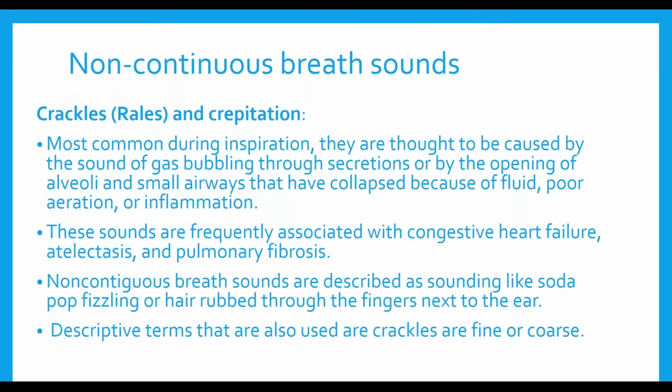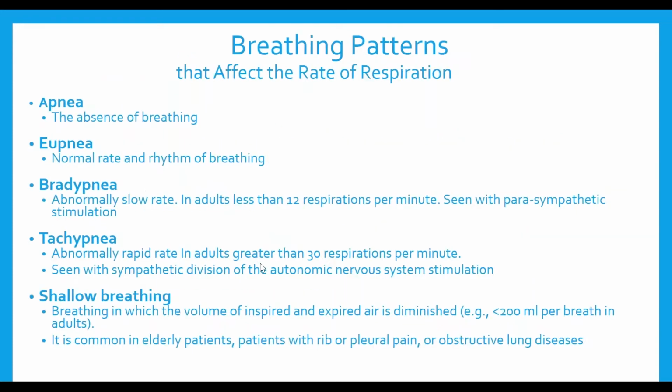Different breathing patterns. If they have a decrease in lung volume, you get shallow breathing. It can be rapid and shallow, or it can be slow and shallow. Tachypnea means rapid. Bradypnea means slow. Apnea means they're not breathing at all. And we went through these breathing patterns.